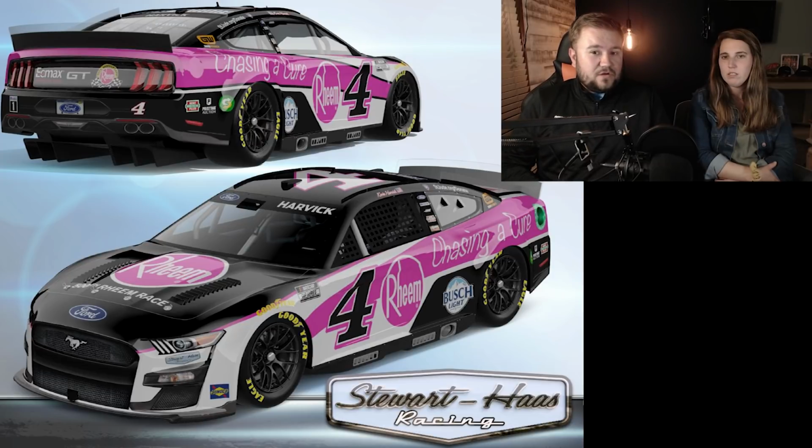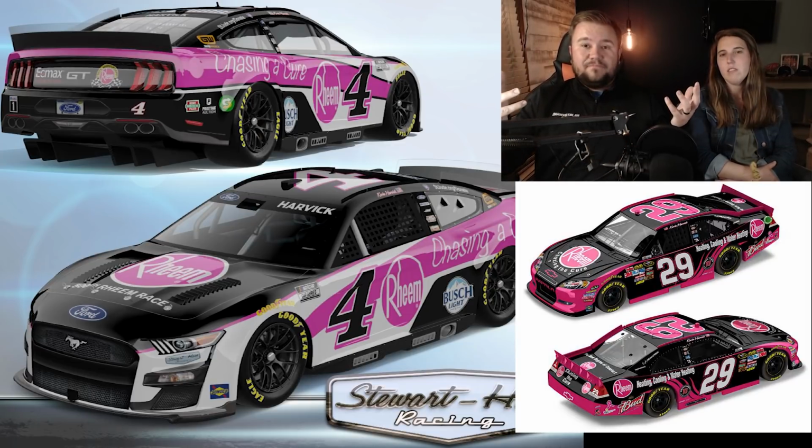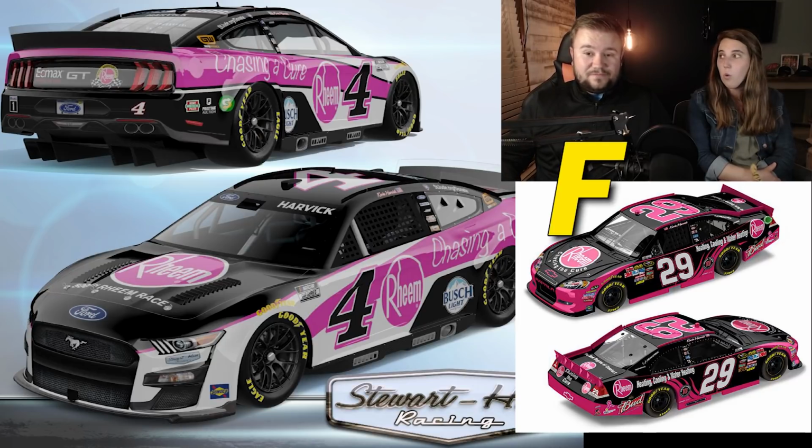They're throwing back to that car, but that's not true. The paint scheme would look different. I'm going to put up on screen now what that paint scheme looked like. And now back to this paint scheme. And you can tell they're totally different. So because of that, I'm like, no, you're just running your breast cancer awareness car early. That's all you're doing here. So for me, even though it's for a good purpose, I gotta say an F on this one. An F. Because it's not a throwback.